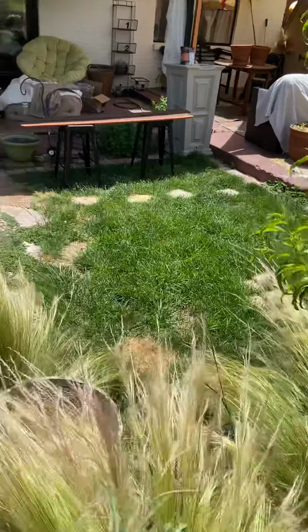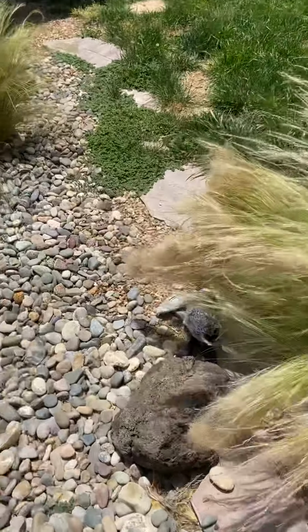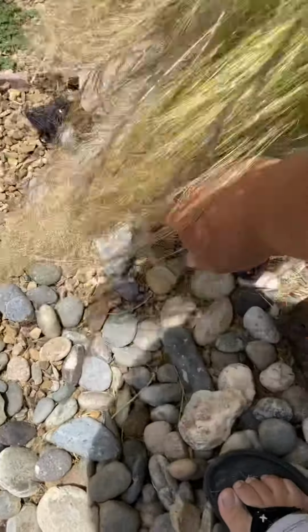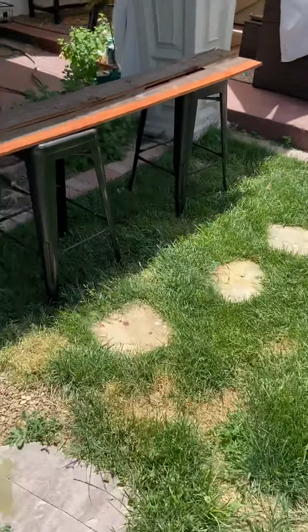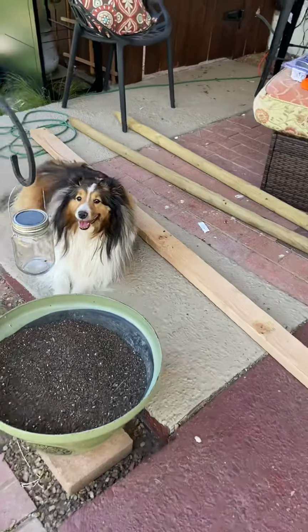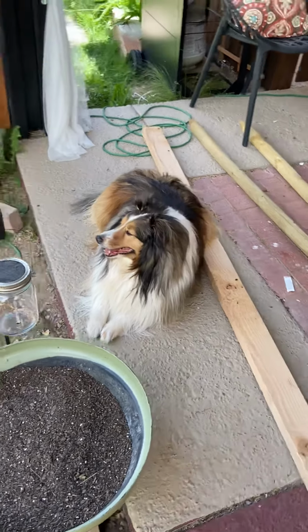Oh, I wanted to show you one other thing. So every time I come over here, I think there's a carcass of some kind, but it's just Molly's toy. She keeps moving it, and I keep tripping over it and going, ah! I do think you think it's funny, don't you? Yeah, I think you do. Yeah, she has a sense of humor.